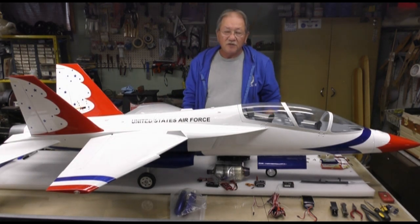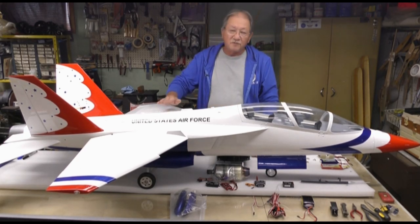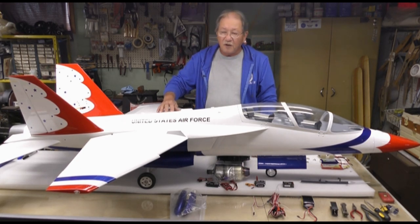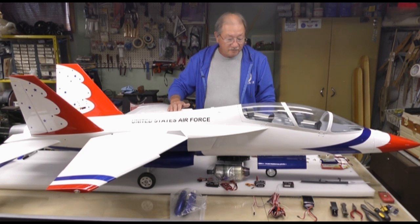It has 22 pounds of thrust, and the minimum is 17 pounds of thrust to 24 pounds of thrust for this particular plane. They warn you not to go any more power than 24 pounds of thrust. Why exactly, I don't know. Maybe it will disassemble itself if you go any faster, but that was their warning. Do not put more than a 24-pound thrust turbine in this plane. So that's that.